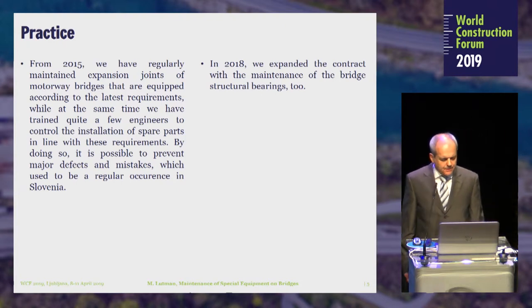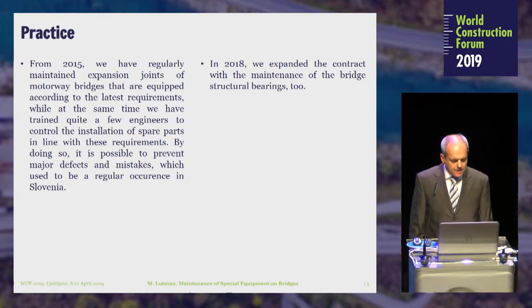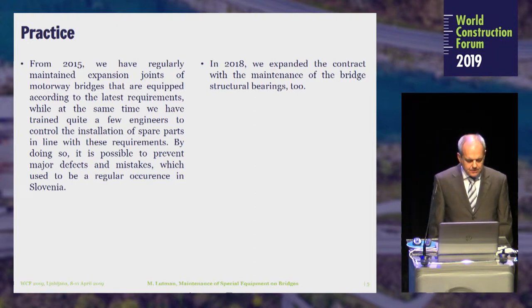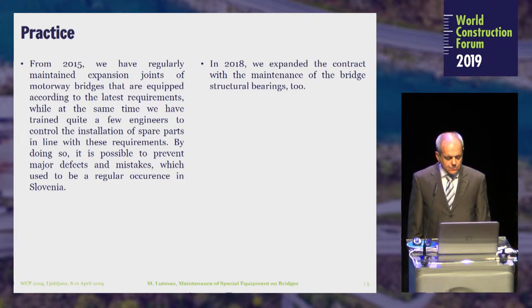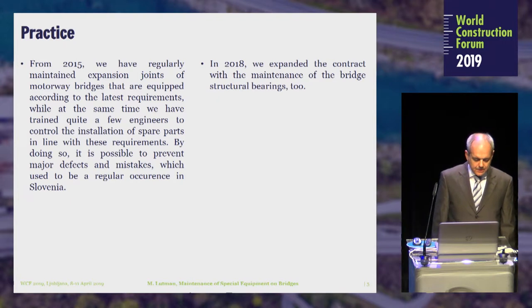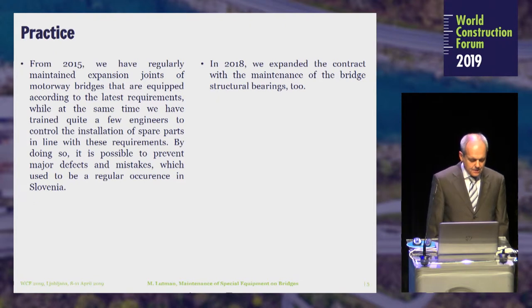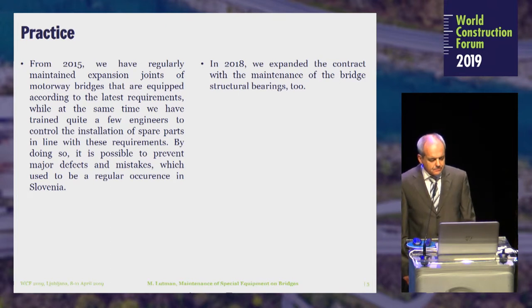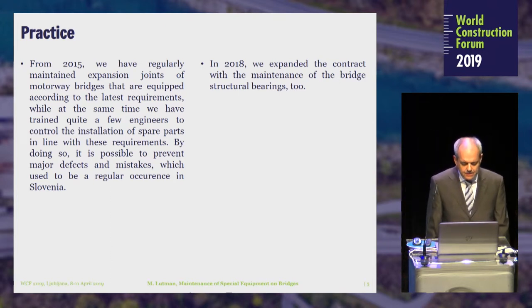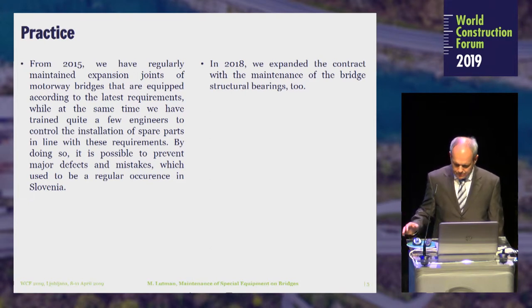As I said, since 2015, we have regularly maintained expansion joints of motorway bridges that are equipped according to the latest requirements, while at the same time, we have trained quite a few engineers to control the installation of spare parts in line with these requirements. By doing so, it is possible to prevent major defects and mistakes, which used to be a regular occurrence in Slovenia. In 2018, we expanded the contract with the maintenance of the bridge structure bearings too.